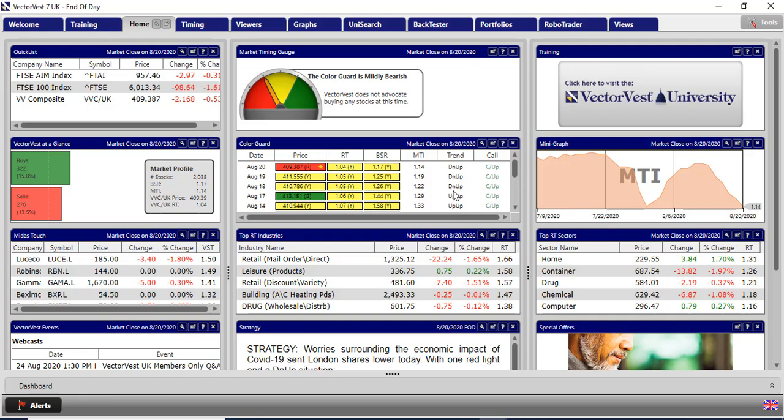Folks, the primary wave has been down in the UK for the last 3 days, and in fact, yesterday we printed a red light in the price column of the color guard, telling us that the price was down day over day and week over week. And within the red we can see a little black star, and that's telling us that the price was down and is falling off the VectorVest composite, but the momentum is also gaining on the downside, so the sell-off is speeding up. Not a good place to be if you're buying shares. VectorVest does not advocate buying stocks at this time.